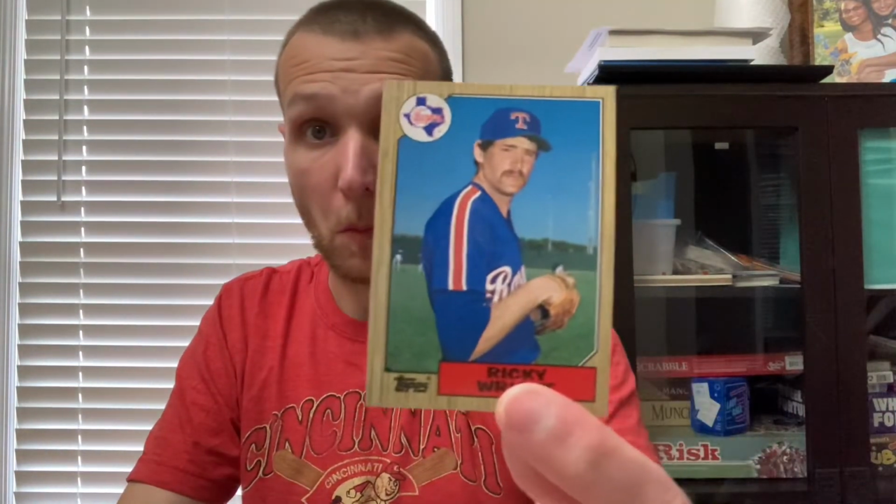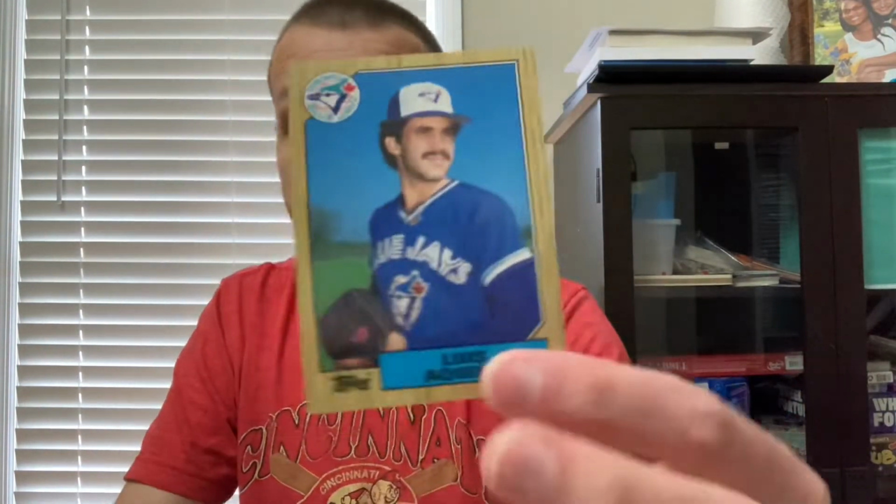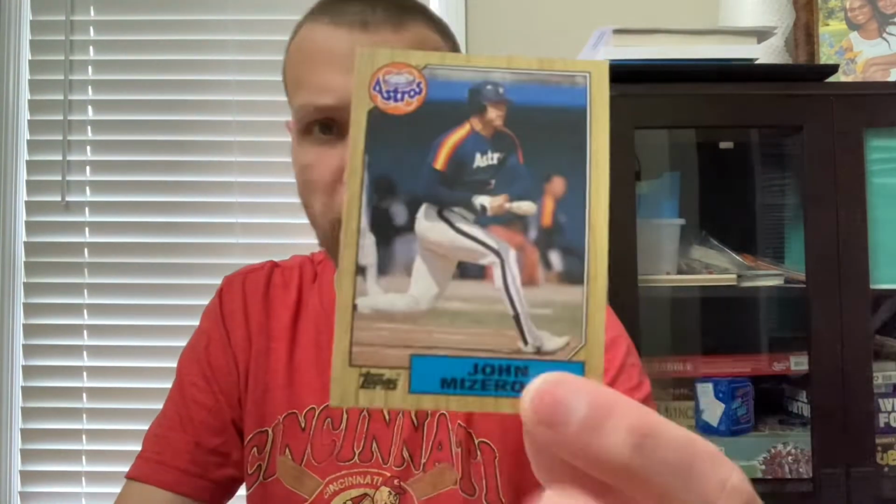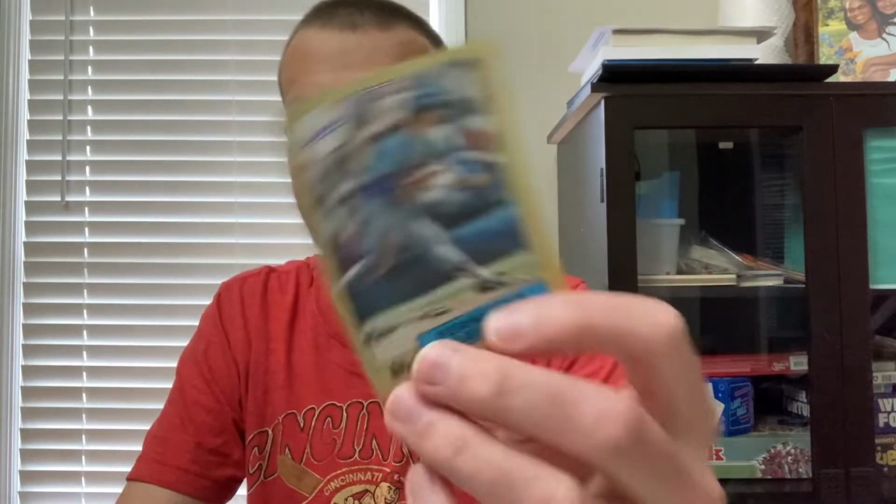There's Kirk Gibson. I like the design of '87 Topps, but this is a product that I absolutely have no qualms about breaking compared to some of the other 80s products, because there's so much of it out there that you can just have fun with it and enjoy it. I could break 5,000 rack packs of this today, and the market price probably isn't going to change very much.